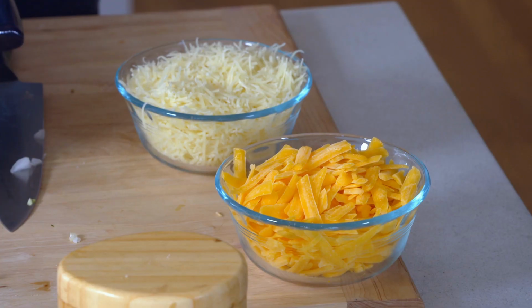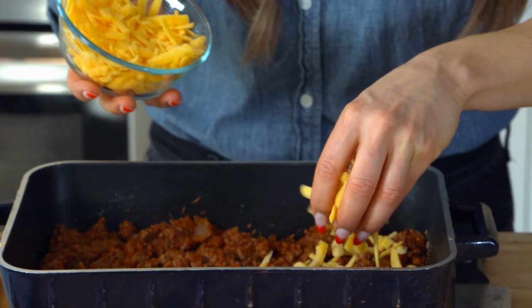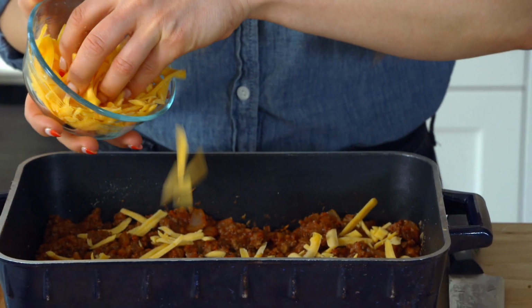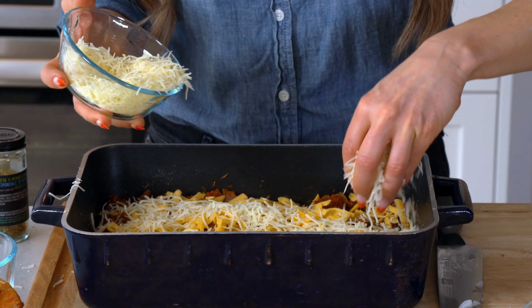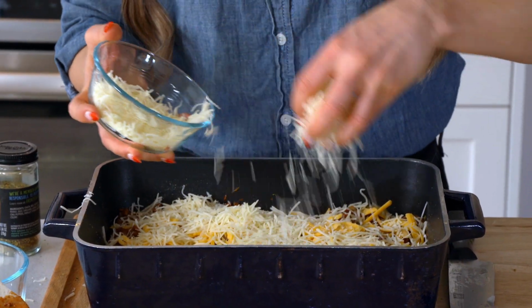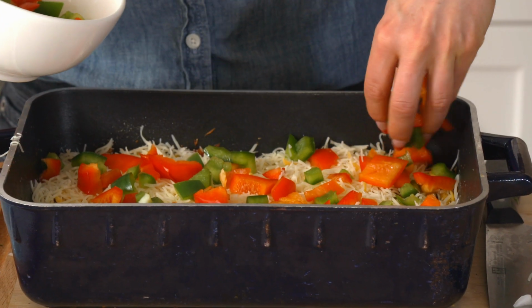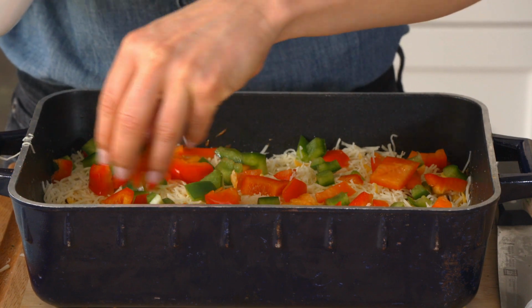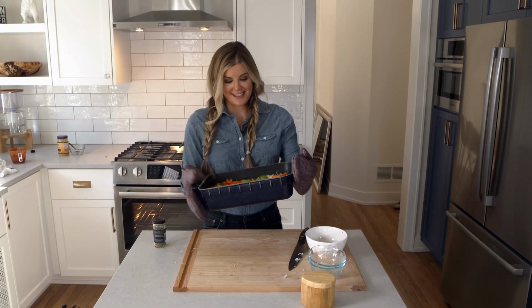Now it's time for the good part. We're going to add some cheddar cheese and mozzarella cheese to the top. A little extra never hurt anybody, did it? A good pizza needs a lot of cheese. And last step, to sneak in a few more veggies, we're going to top it with some red and green pepper. Back in the oven it goes for another 20 minutes.